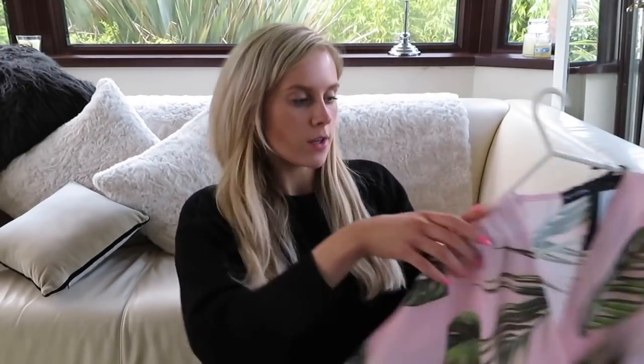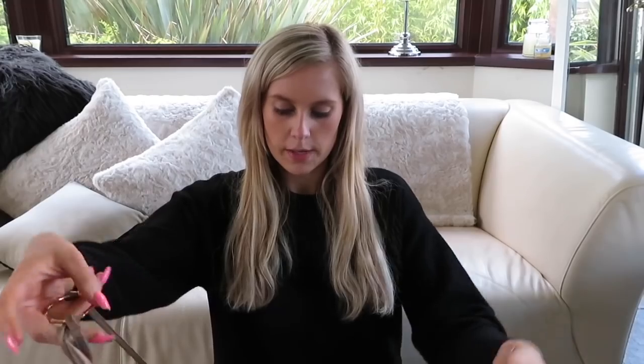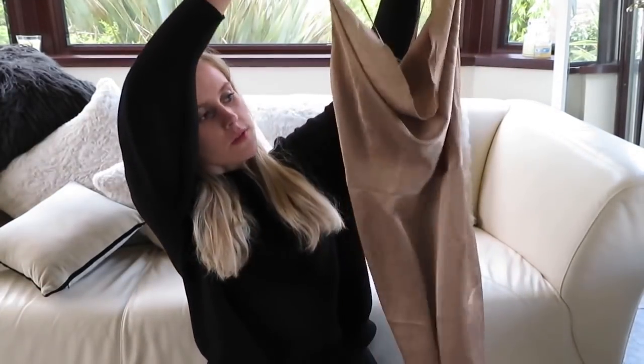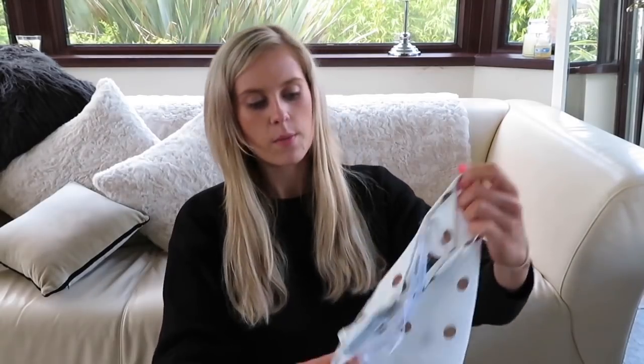And from Pretty Little Thing, I got this little top just to go with my shorts, just for the beach and day things. And I got this little beige dress from Pretty Little Thing also, and it sort of dangles down the front and it crosses over at the back. Today when I was in town, I picked this up from Primark. It's a stand-up with the little polka dots and a little tie at the back, so I thought that would be really nice for one of our little nights out to wear for dinner.